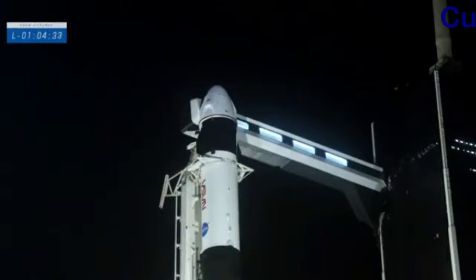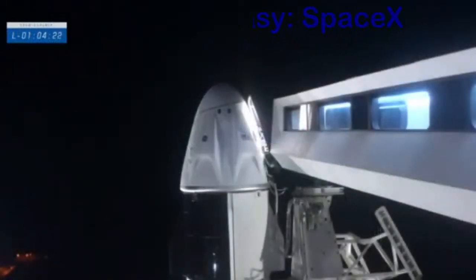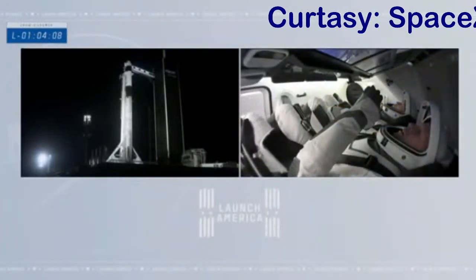The Dragon spacecraft you can see right here on the monitor with the crew access arm next to it. Earlier today, the Dragon operators performed a series of checkouts of the Dragon flight systems, and the spacecraft is also currently go for launch. The 4 astronauts are currently inside Dragon and the hatch is closed. The SpaceX closeout team has left the pad and they'll be outside of the blast danger area very shortly.